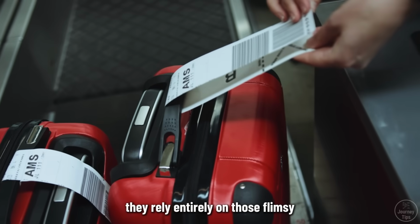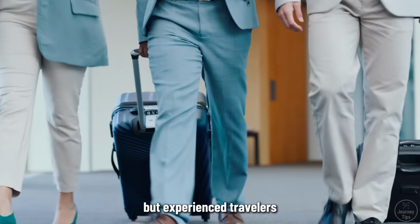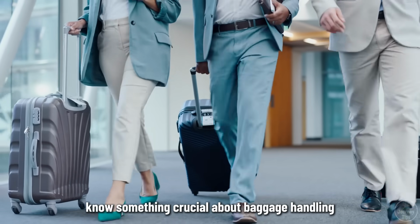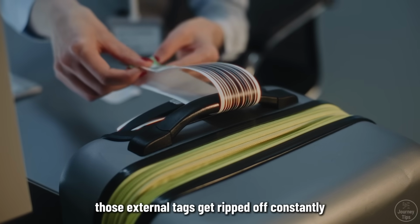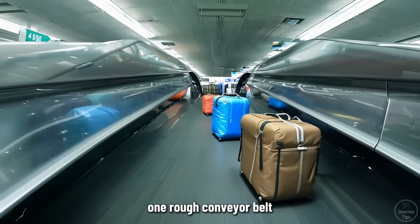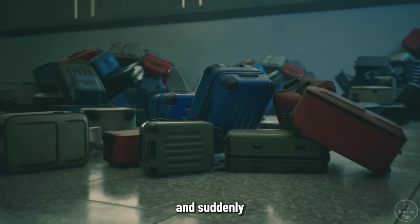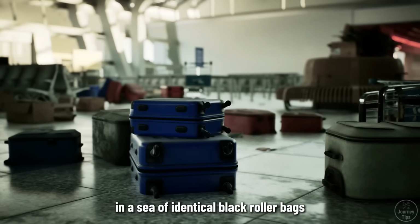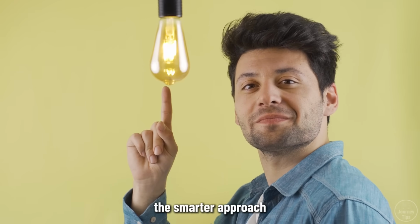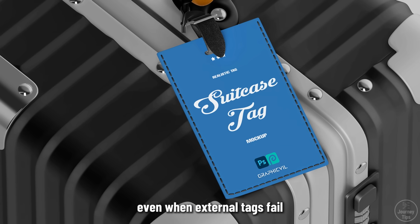They rely entirely on those flimsy external luggage tags that airlines provide. But experienced travelers know something crucial about baggage handling. Those external tags get ripped off constantly during transit. One rough conveyor belt, one careless handler tossing bags, and suddenly your suitcase becomes completely anonymous in a sea of identical black roller bags. The smarter approach? Create a backup identity system that works even when external tags fail.